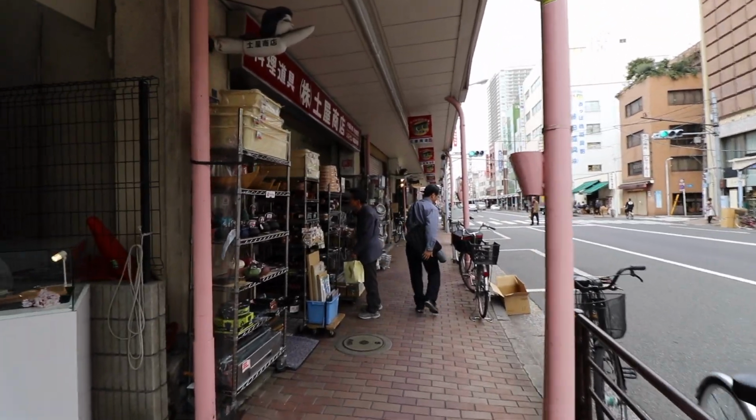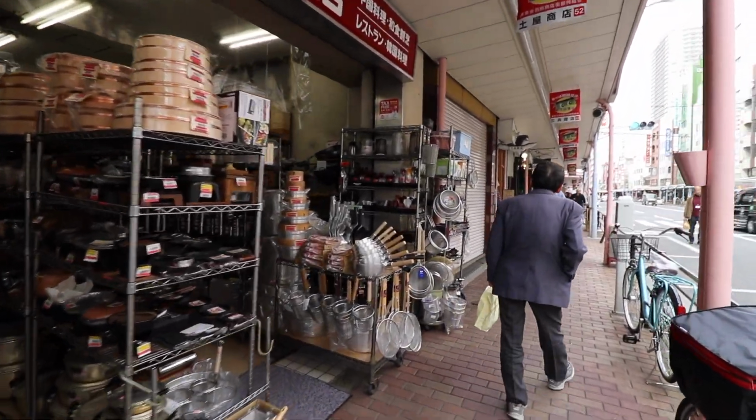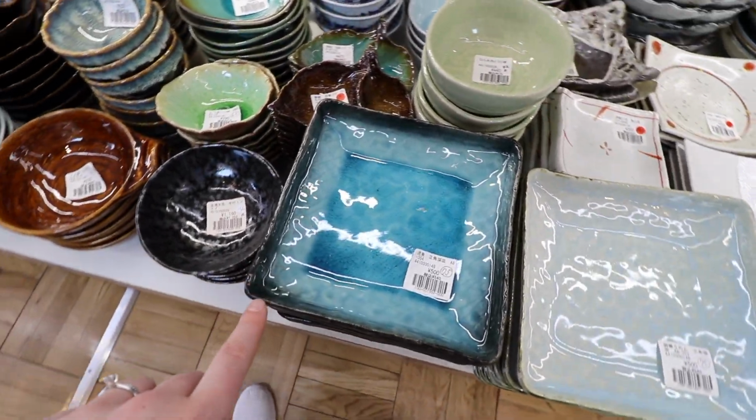This entire street is just nothing but kitchen stuff, like pots and pans, cookware, cute plates. This is the style that we're trying to find, something very, very similar. So after quite a bit of time, I feel like we spent a lot of time at Kappabashi Street, we did not find the perfect plates, so that's kind of sad and disappointing, but that's okay.